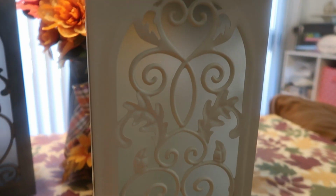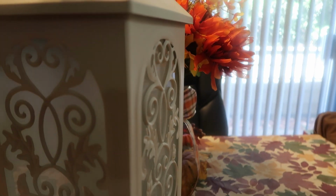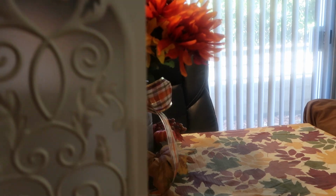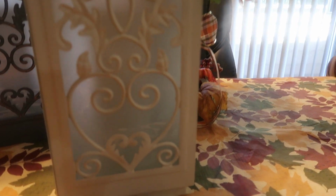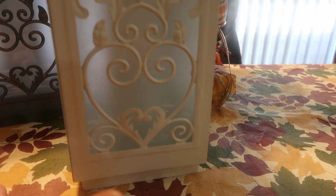And I think, like I said, it would be so pretty if you have that shabby chic style, or you just love decorating with white. You will absolutely love these on your beautiful mantle. You can have it in your foyer on a table and just different things decorated around it. You could even put a wreath at the bottom to bring this out more.